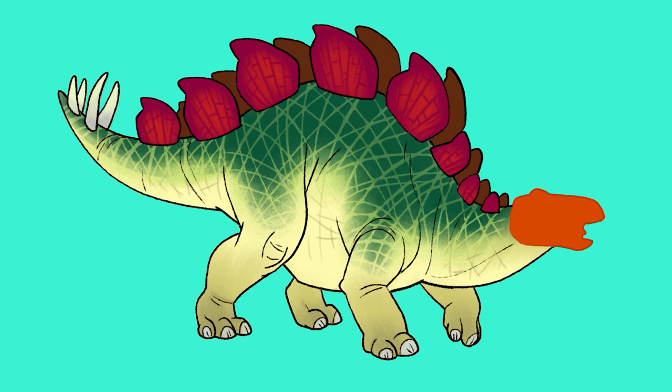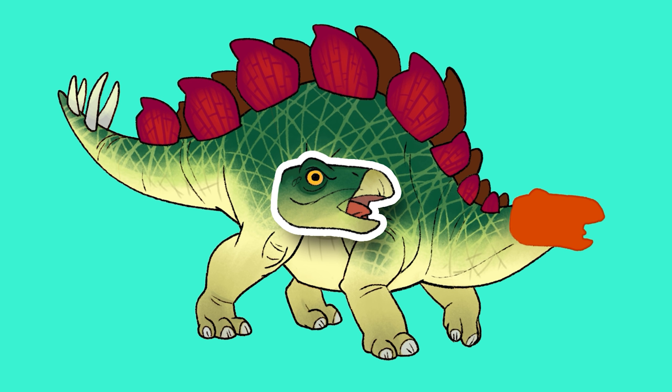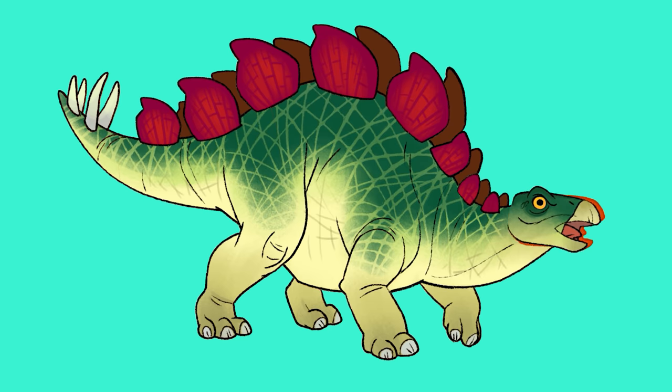Okay. So we're looking for a big, funny-looking dinosaur with a big belly, a row of plates on its back, and a spiky tail. Oh, and look! It's got a tiny head! Do you know what it is? I think I know! That's right! It's a Stegosaurus!